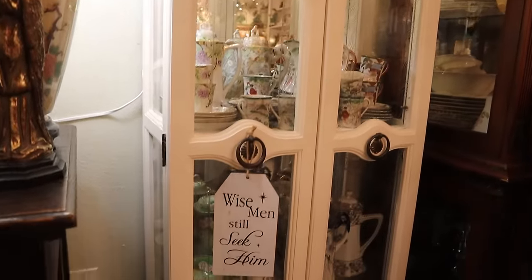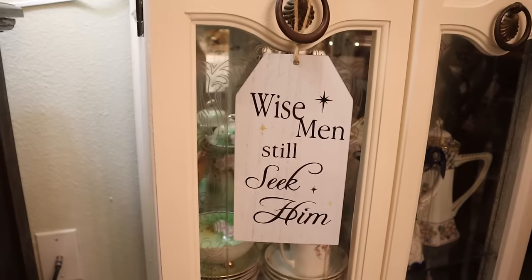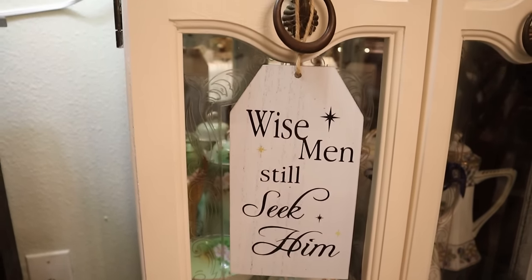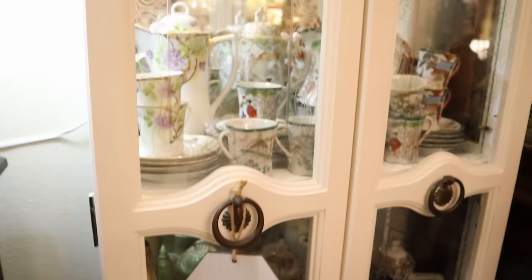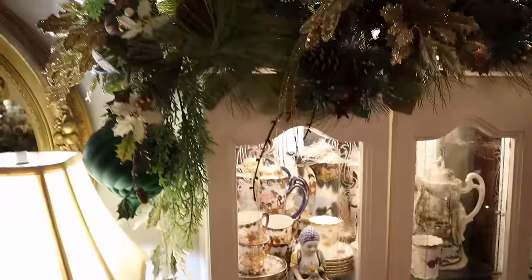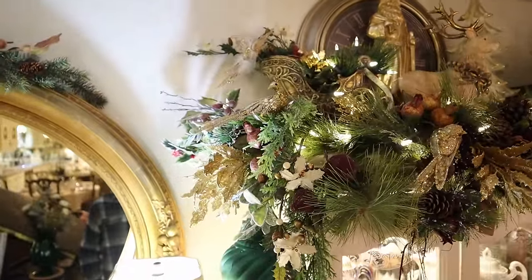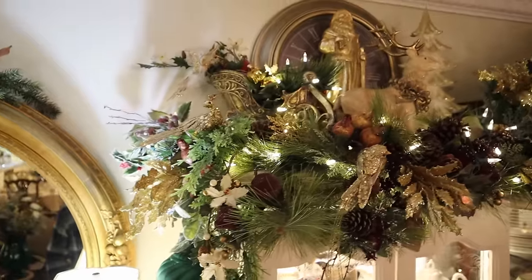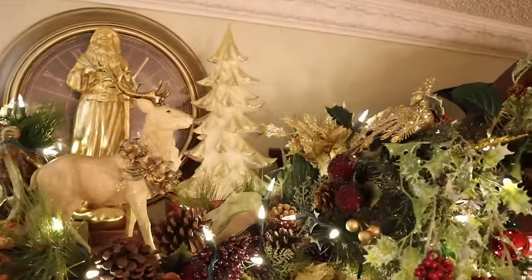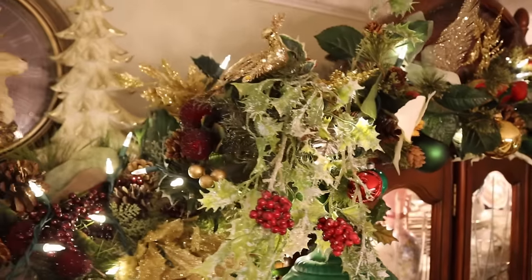If you're confused about needing him, just think how wise it is, really. Just ask. If you have needs, all you have to do is ask. I love doing a multi-dimensional vignette like this.